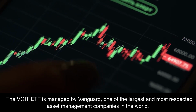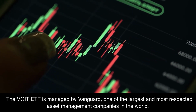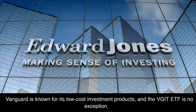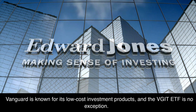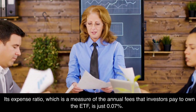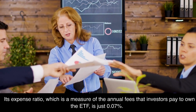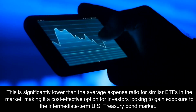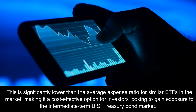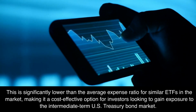The VGIT ETF is managed by Vanguard, one of the largest and most respected asset management companies in the world. Vanguard is known for its low-cost investment products, and the VGIT ETF is no exception. Its expense ratio, which is a measure of the annual fees that investors pay to own the ETF, is just 0.07%. This is significantly lower than the average expense ratio for similar ETFs in the market, making it a cost-effective option for investors looking to gain exposure to the intermediate-term U.S.